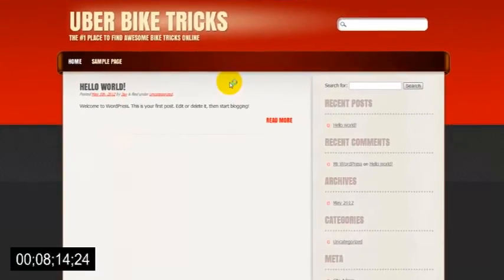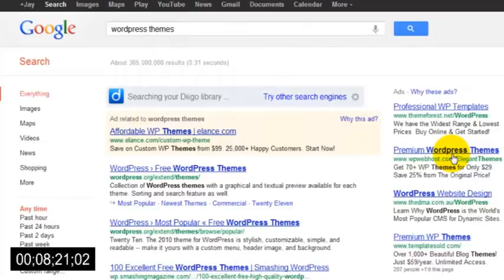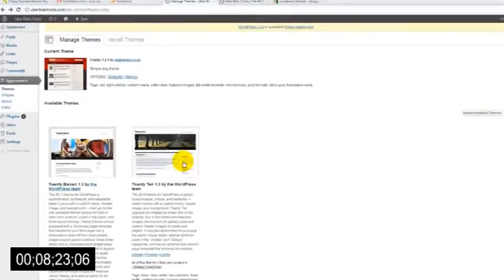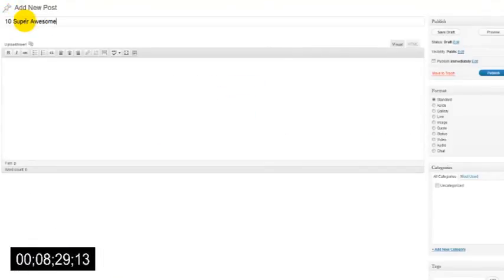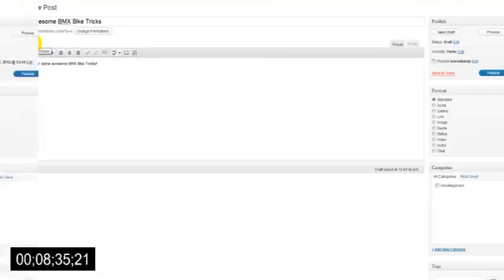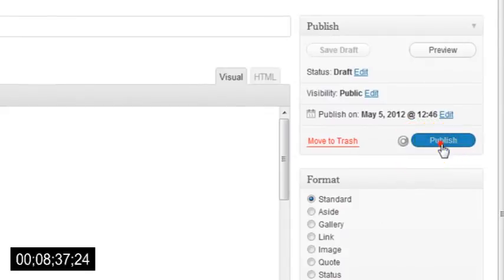You can also find thousands of other cool WordPress themes that are free to download just by doing a Google search for WordPress themes. To add content to your website, just head over to the Post section and click the Add New button, and you can now write a header and some text. You can add some images if you want with this button, and when you're done, just click the Publish Now button.